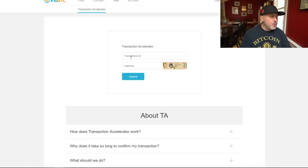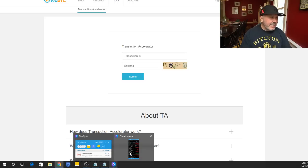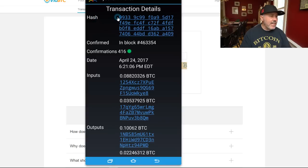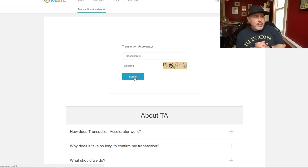If you go here, transaction ID, you can put in the hash, the ID hash. Let's say we go to this transaction, show details, and this up here is the hash. So this is the transaction ID. You would copy that and paste it into here, transaction ID. You put in the CAPTCHA and hit submit, and then you have to submit a payment to the miners, so to accelerate your transaction.